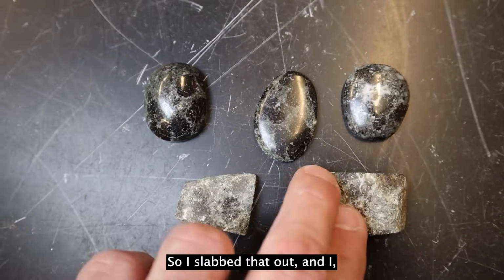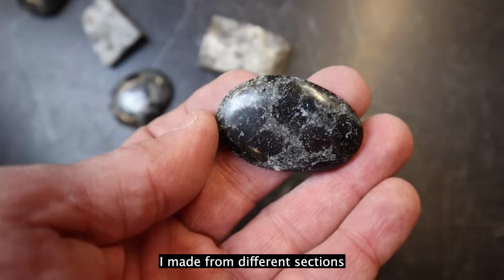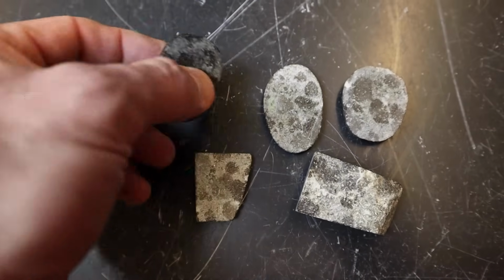So I slabbed that out, and these are unpolished pieces. And these are some cabs I made from different sections of the rock. Some of the rocks seem to have more white in it. And it has these sort of black spots on them.